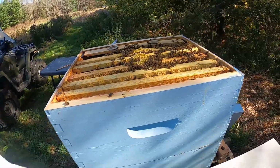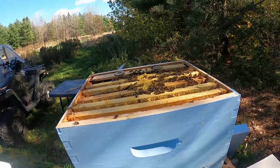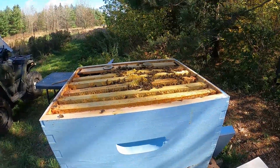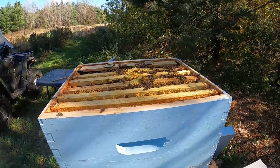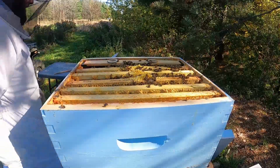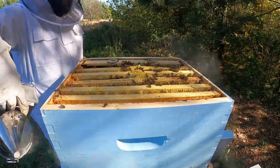Can you guys see that at all? Let's try to redo the camera angle here. There, you can kind of see that, I guess. It's just hard because I don't have anybody to hold the camera, and it's super windy, as I said. That's okay. And they're up here. I want them to not be up here, but we're gonna try our best.